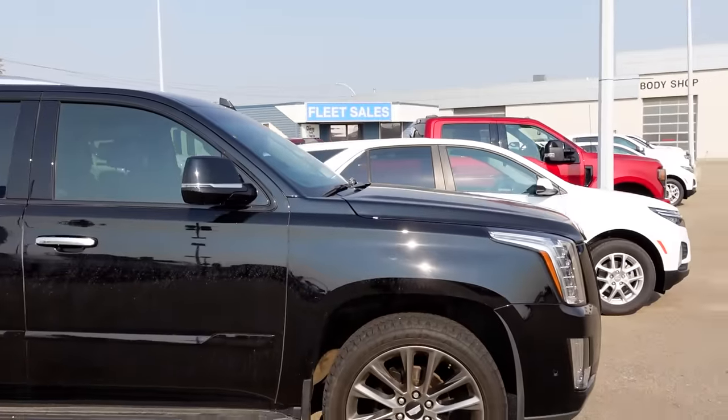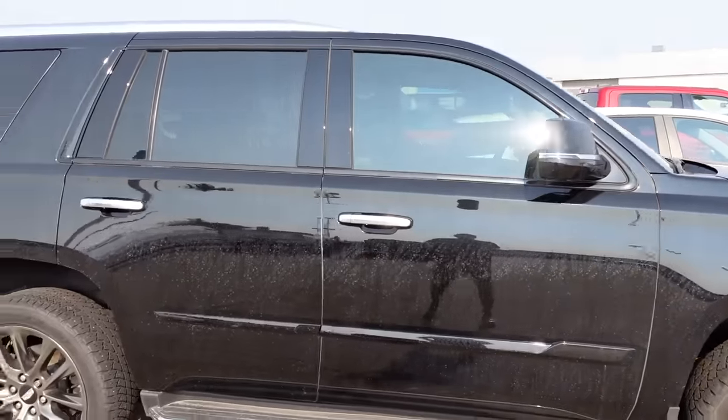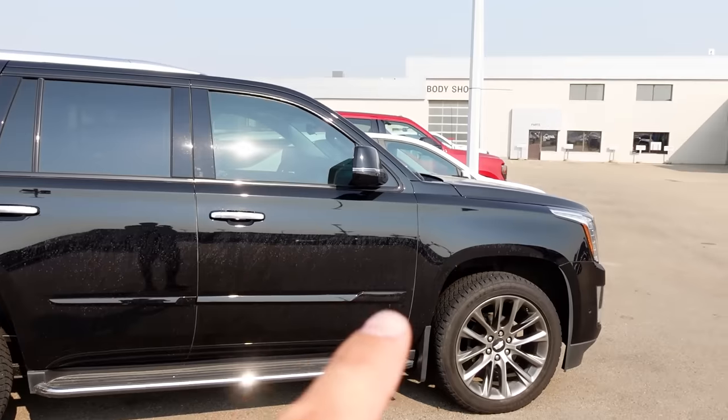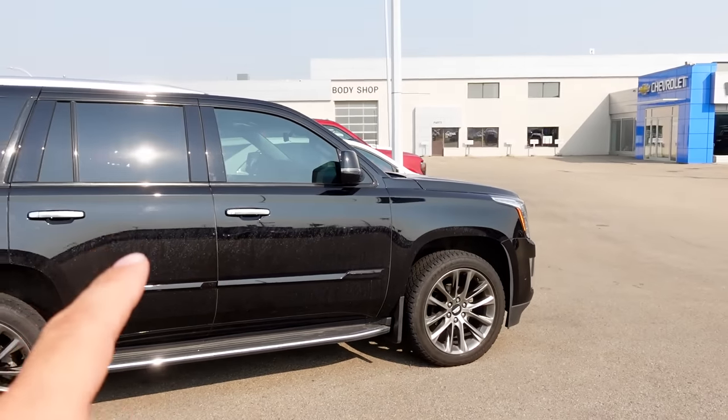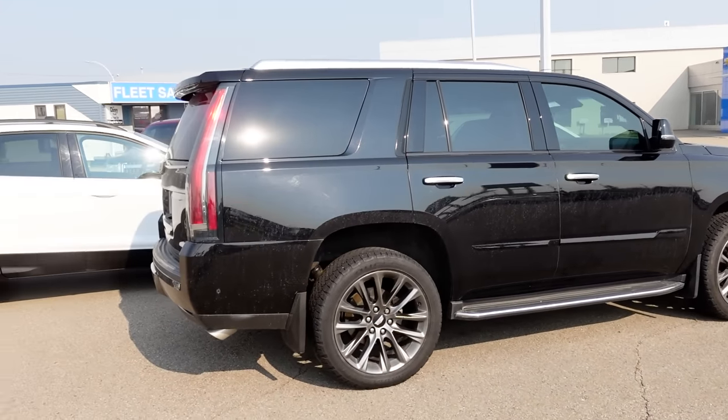You get much better performance, over 400 ponies, and you can go almost 700 ponies if you go up to the supercharged V version of this as well. There's lots of options for performance, for luxury. The Cadillac Escalade, guaranteed to run a long time. With that said, there's a few nickel and dime issues: handles pulling off, infotainment system problems, lifter issues with that 6.2. Again, get past a few of those things, you're good to go.